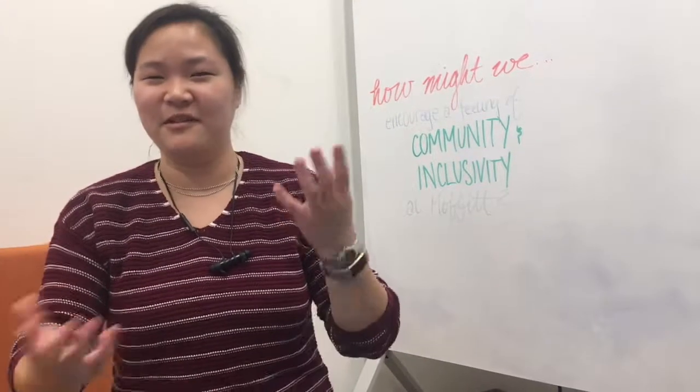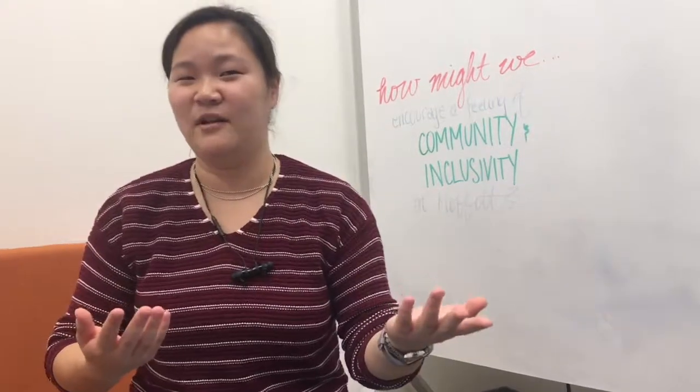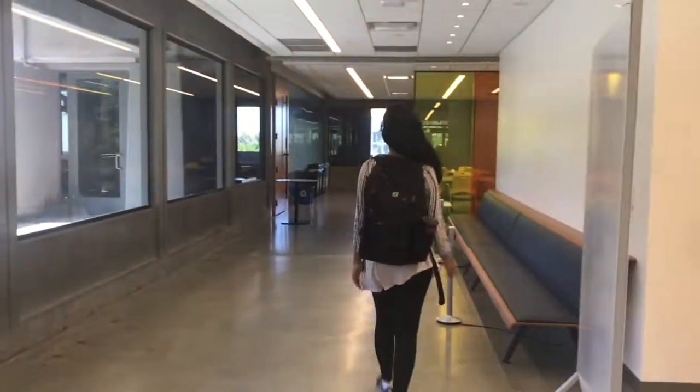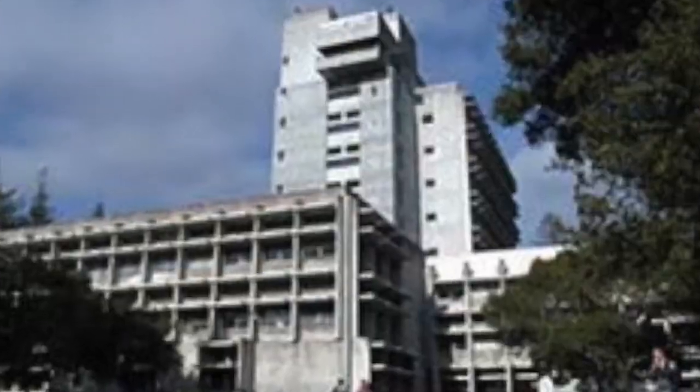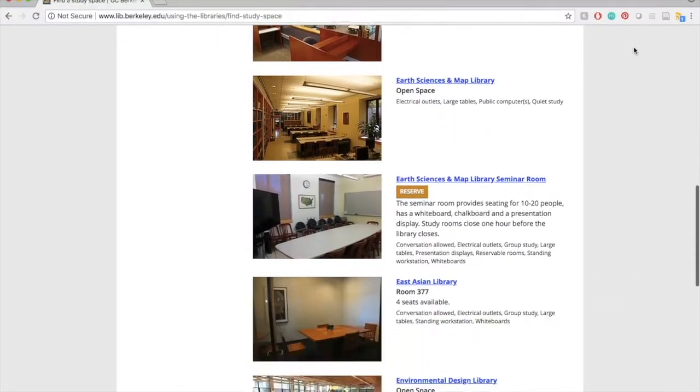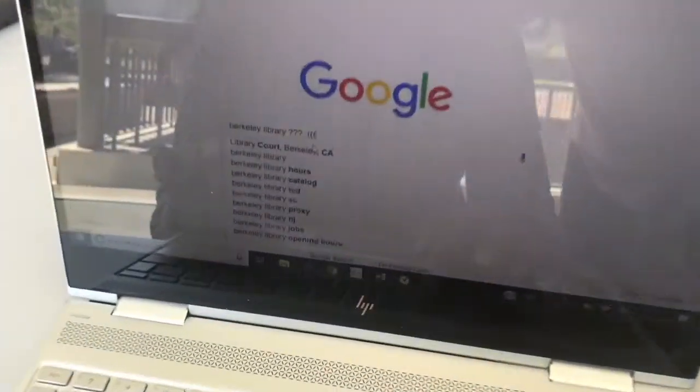So the iPod's great, but what if you can't even find a space at Moffitt? We get it. Finding a space in Moffitt is hard. Moffitt's great, but you know where else is great? Every other library on campus. Now, you could go to the library website to find open hours, but most students don't even know you can do that.